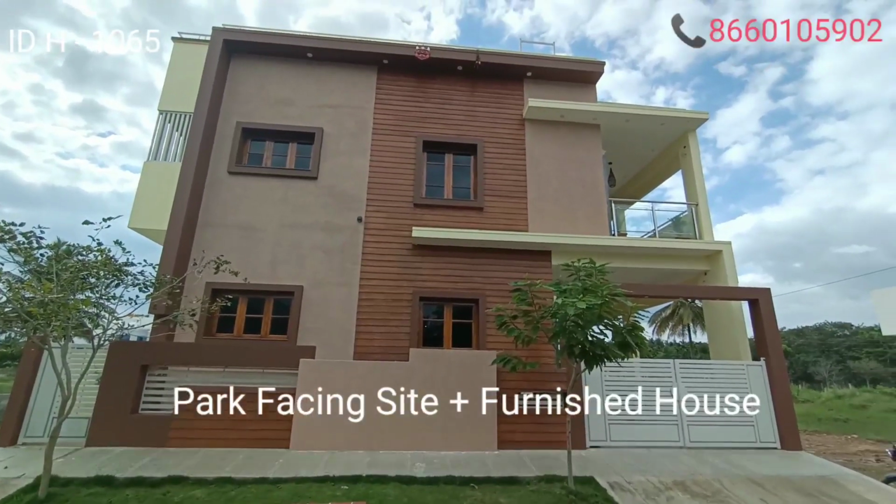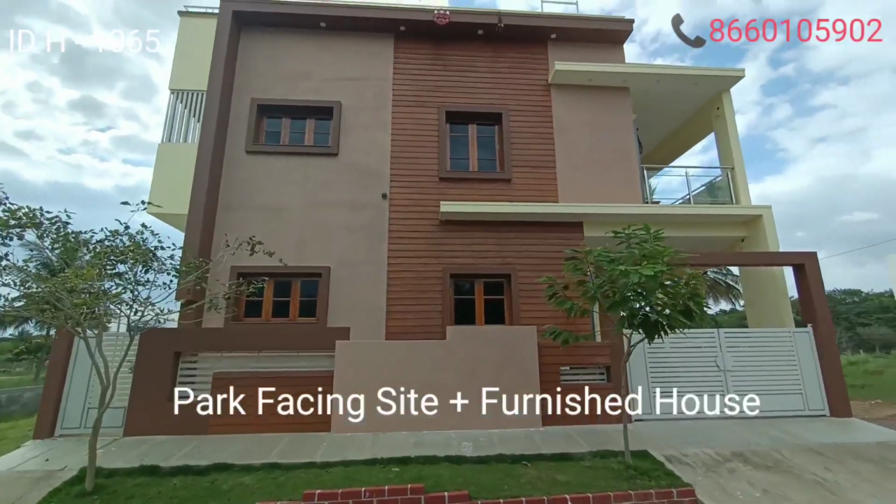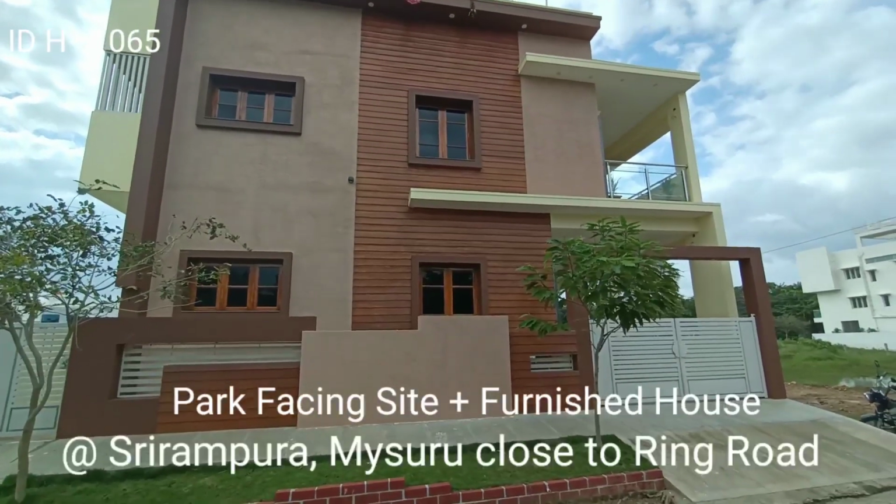So this property is situated at Srirampura, Mysuru, close to ring road. So basically this is a park facing site plus furnished house.